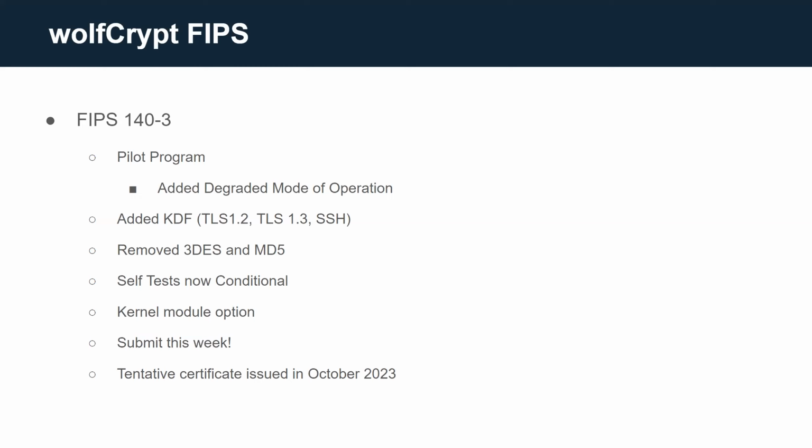So here's the news. wolfSSL has been chosen by our lab to participate in a pilot program, which will fast-track wolfCrypt FIPS certification. Part of this effort required implementation of the degraded mode of operation, which basically means that if one algorithm should fail the self-test, then others that have passed will still work in the FIPS module. This could happen in a low memory environment, maybe where the smaller key sizes work, but larger ones consume too many resources.